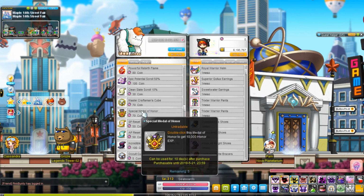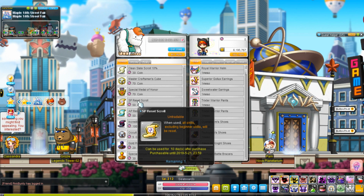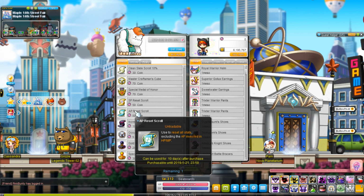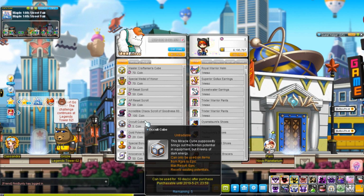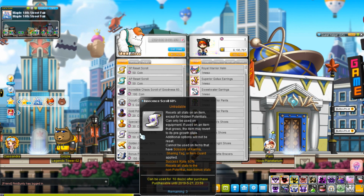All of these are good, except for a few, so instead I'm just going to tell you what you should not buy. SP and AP Reset scrolls are not worth it. You can easily get this from Matilda for like 5 mil. Occult Cubes, once again, do not go for these. And I think everything else is pretty good, because we see Innocent Scroll, Golden Hammer.